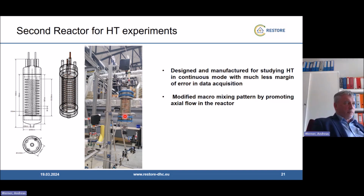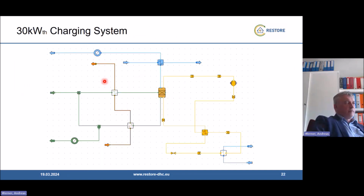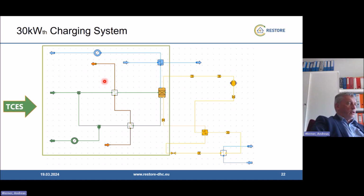We now have in our lab, as you can see in this impression, another type of continuous stirred tank reactor, where we are now doing heat transfer experiments under continuous operation, and also observing the mixing behavior of the suspension in the system when it is introduced to it and extracted from it. Fine. So finally, I want to talk a little bit about our simulation work. What you can see here is the IPSEpro simulation of the TCS system combined with the ORC cycle.